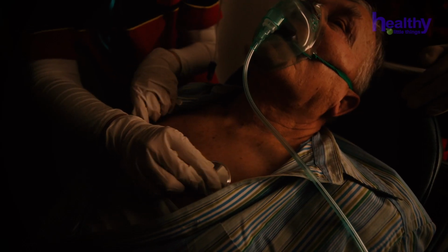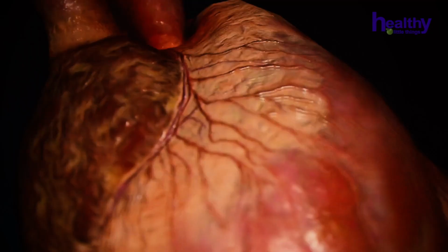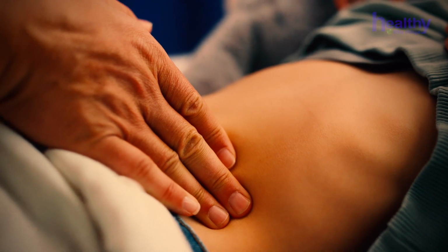Some common symptoms associated with heart disease include chest discomfort or pain, heart palpitations, pain in the neck, jaw, throat, upper abdomen, or back.